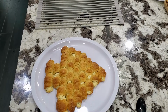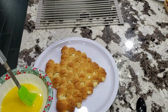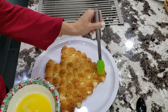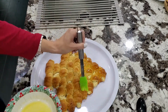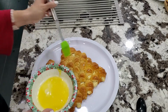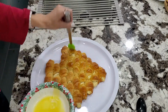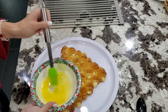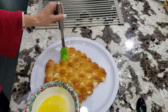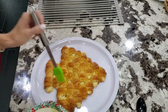So here's the completed Crescent pull-apart Christmas tree. And now I'm just gonna brush the butter on top. And the recipe also calls for putting parsley over top of it when you're finished. But I think I'm gonna skip on that because knowing my 2 boys, they're just not even gonna want to touch this if they see something green on it.